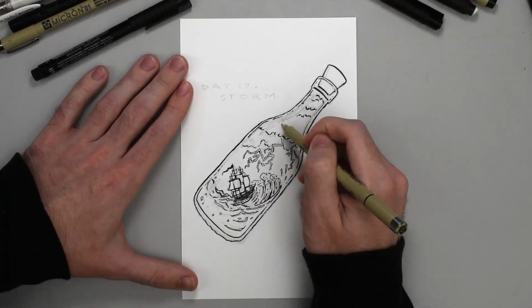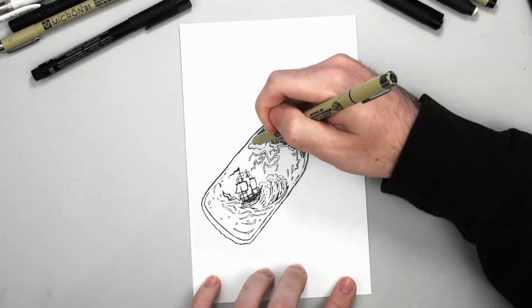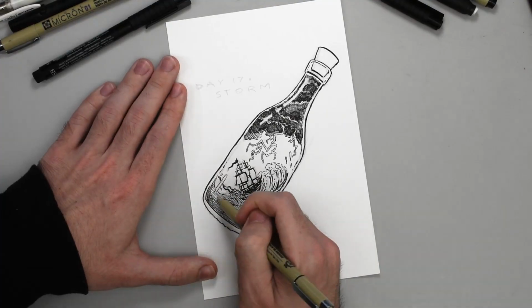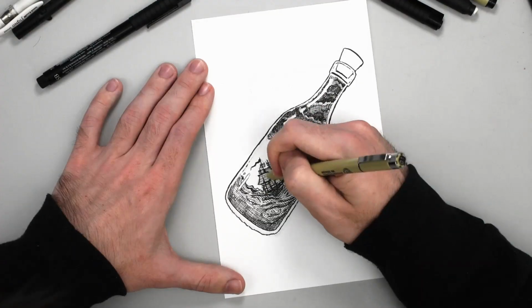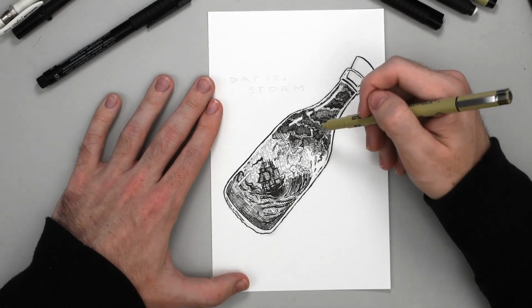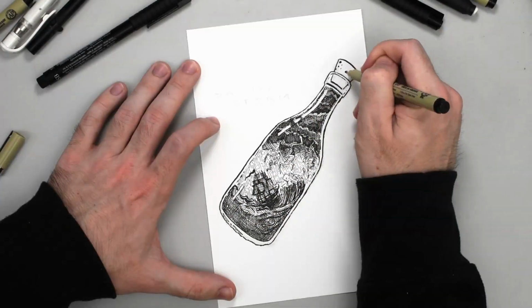And then I got caught up with the ship in the bottle idea and figured it'd be really cool to combine those 2 elements and basically pack the entire ship crashing against the waves and the lightning coming down all within a bottle. I think it turned out really cool. I'm super stoked with this design. Definitely one of my favorites of Inktober so far, and just really happy with how the whole thing turned out.